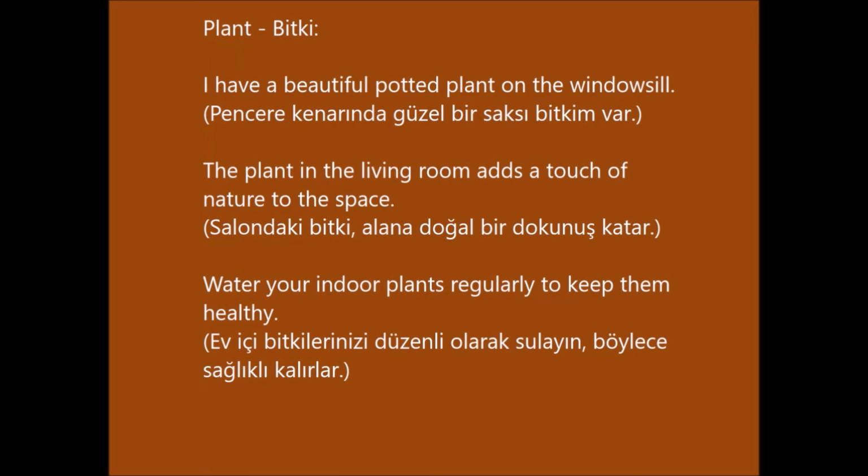Plant. I have a beautiful potted plant on the windowsill. The plant in the living room adds a touch of nature to the space. Water your indoor plants regularly to keep them healthy.